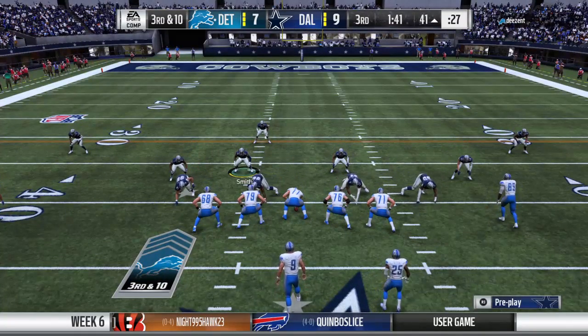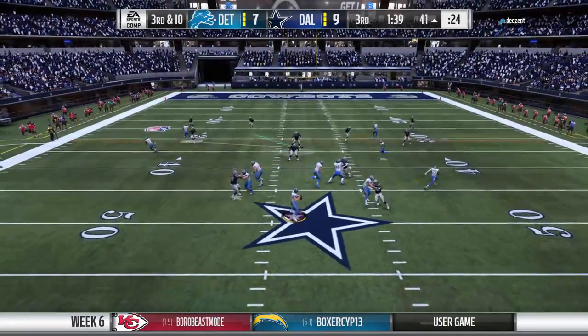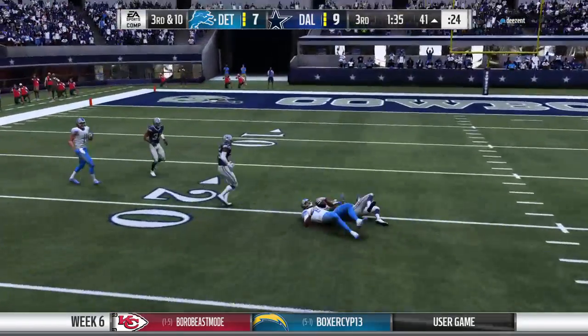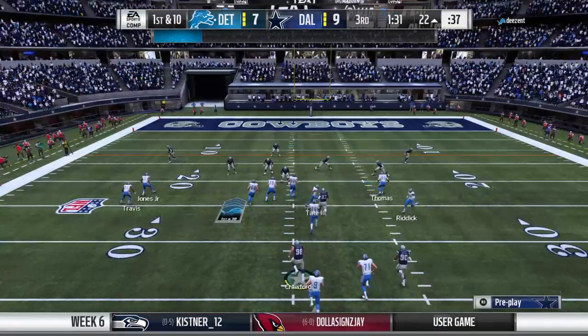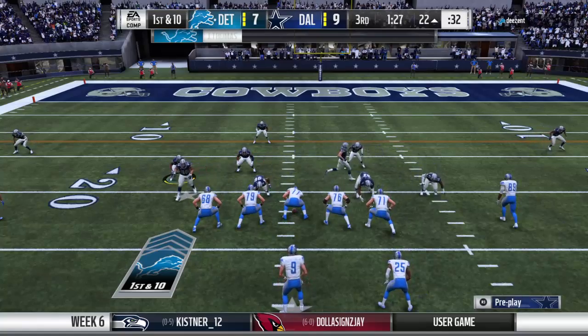I would expect to see some pressure here. The pressure drops off as they'll look to throw. And Thomas has it. And brought down, but not before they're inside the 25. 5th catch of the afternoon, and that gives them a first down.